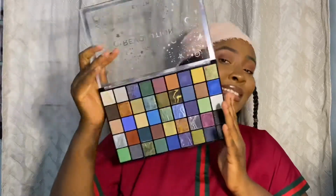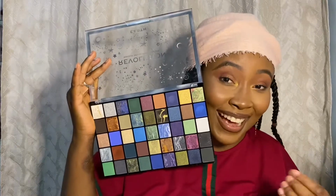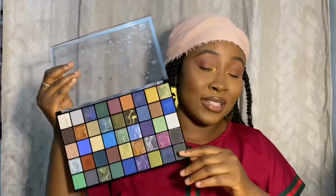But this is the palette. I mean, come on, guys. I don't know when I would use this many blues and greens, but yeah. And the quality of the shadows, it's insane. Makeup Revolution is a quote-unquote affordable brand, and sometimes the drugstore brands' eyeshadow palettes are not as good as the high-end brands, but Makeup Revolution killed it with these palettes.